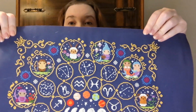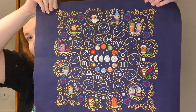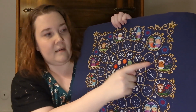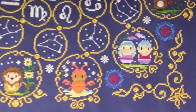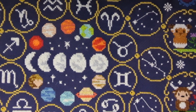Okay, next one is a finish. This is, I think, pretty impressive. So this is Zodiac Sampler by Clouds Factory. Started January 4th, 2021. Finished February 15th, 2022. And when I started the year, I had all of this middle, I had the border done, and 3 of the characters filled in. So I did the rest of the character circles this year. In the middle. So, and this is stitched on a 18 count navy Aida.